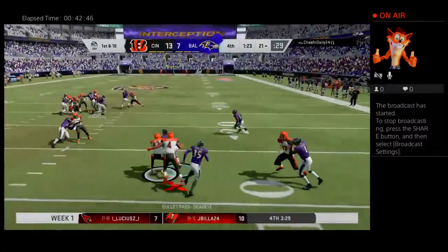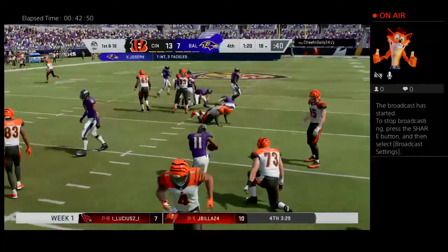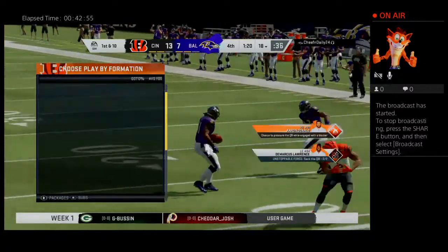And look at this. They get the turnover they needed. It's intercepted. Picked off at the 14. And a big turnover there as his guys will get the football back.